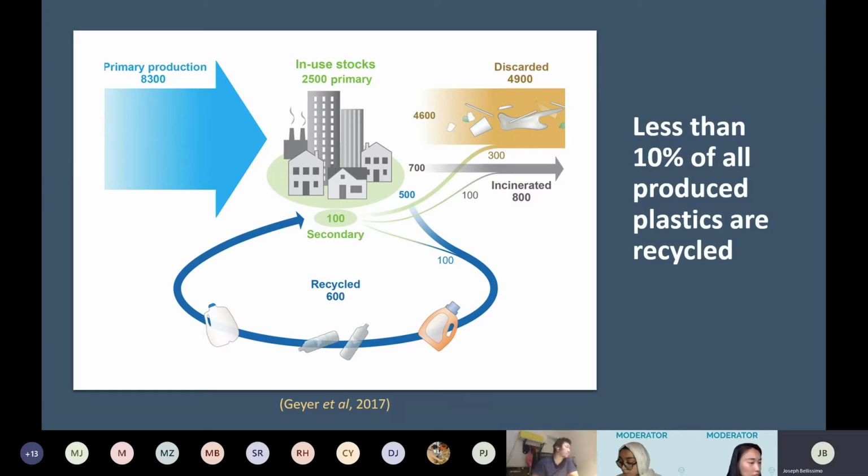Okay, so on average, yearly production of plastics is around 8,300 million tons per year, and only 600 million tons of those are recycled. So this represents less than 10% of all the plastics produced per annum. And what it really shows is that there is a lack of all of this value. These plastics have all this value in them, and there's a lack of us taking advantage of it and really extracting that value.